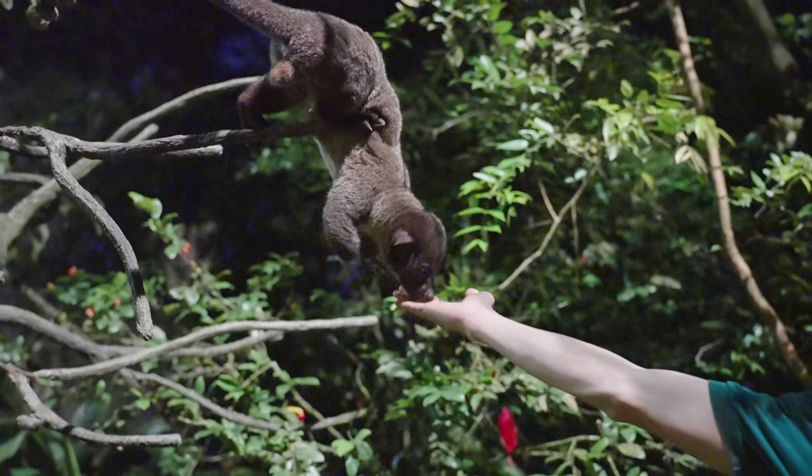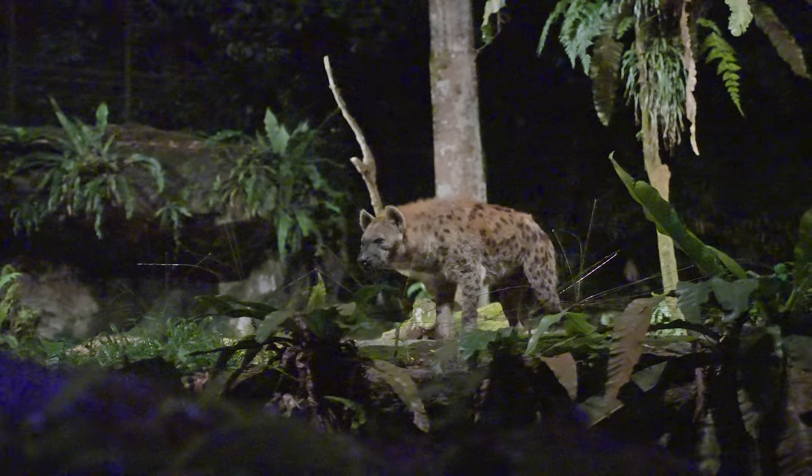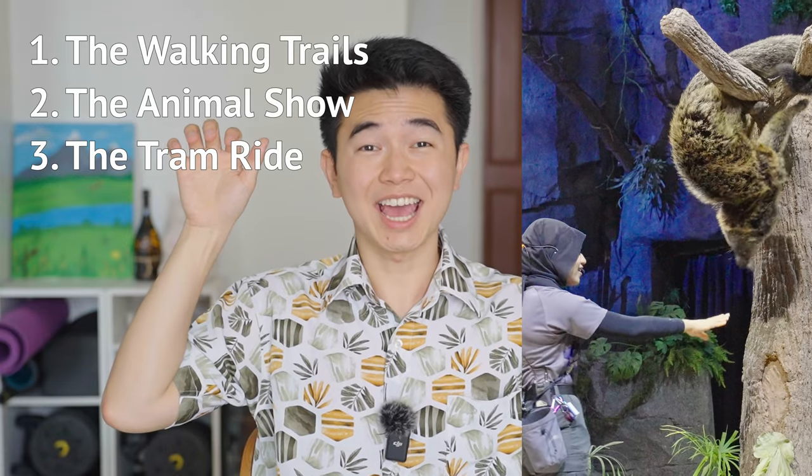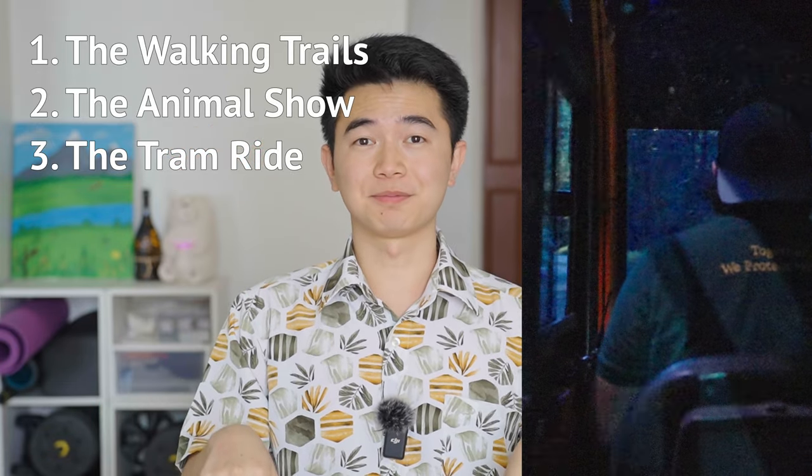Oof. After a long fun day at the zoo, head back to the entrance and have a quick dinner, because we're gonna continue the evening with a party at the Night Safari. From an overview perspective, there are essentially 3 things that you can do in the Night Safari: the walking trails, Creatures of the Night animal show, and the tram ride. Let's get started with our itinerary.